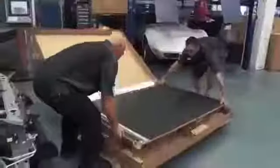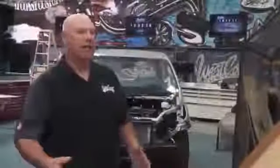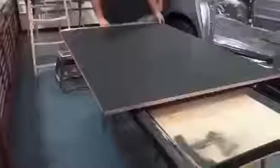This morning we got the bed slide, so this is actually a main component in the back that's gonna slide the whole hatch out. It holds like 1,000 pounds. So we just gotta get it all fit up in there and then that'll get us onto the next component.